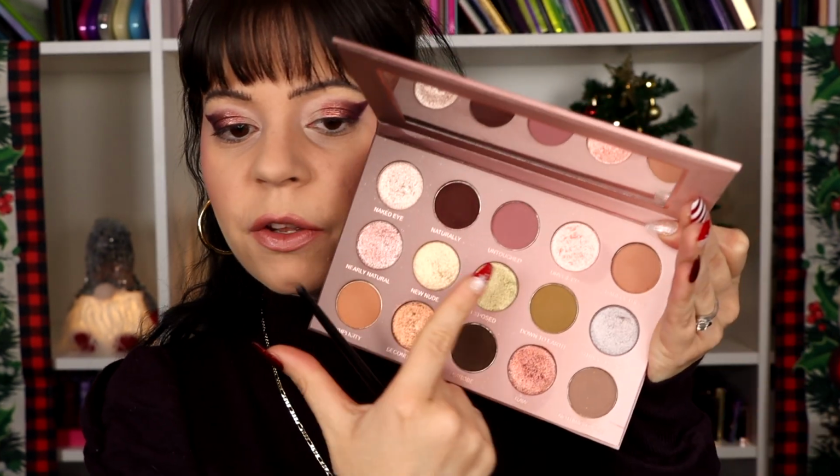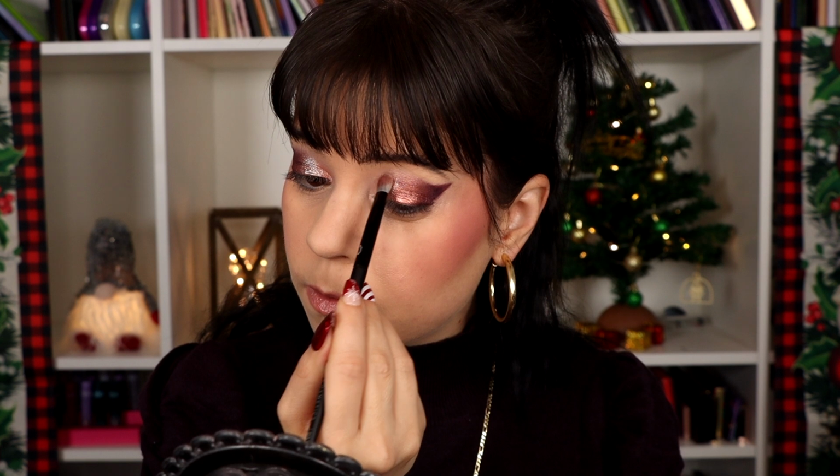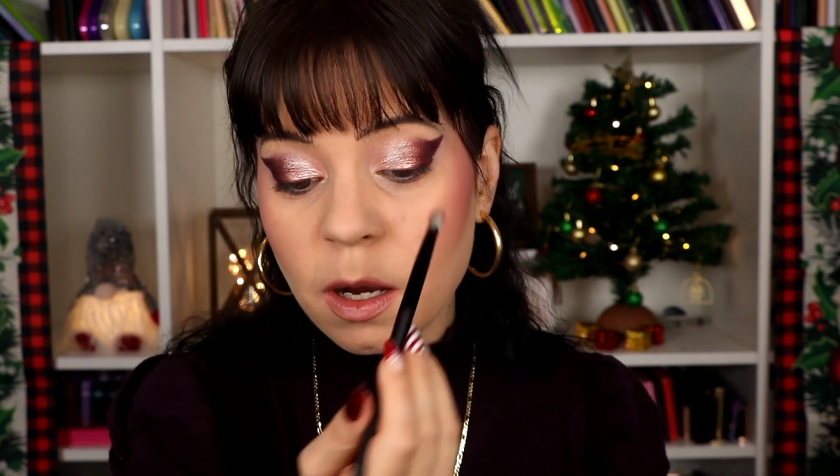And then for the front portion, I'm gonna take the shade which is called Unveil. This one is also just so beautiful. I'm just gonna quickly go back and forth between these colors, make sure that I have a good blend, and then I'm just gonna pop on some lashes and call it a day. And I think that's gonna be it for this look, because it's really just all I have time for. I just wanted something super simple and quick.